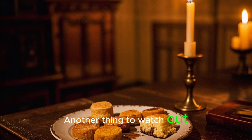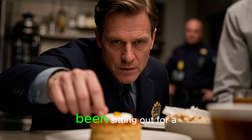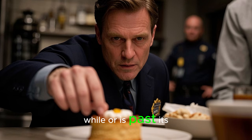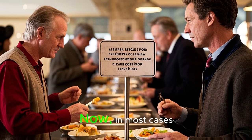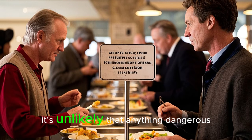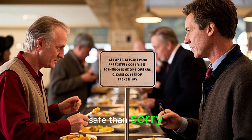Another thing to watch out for are items that are left out at the buffet. If you see something that's been sitting out for a while or is past its expiration date, be sure to let a crew member know. In most cases, it's unlikely that anything dangerous would happen, but it's better to be safe than sorry.